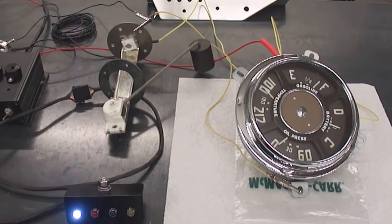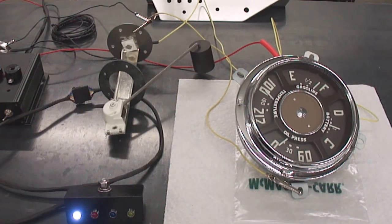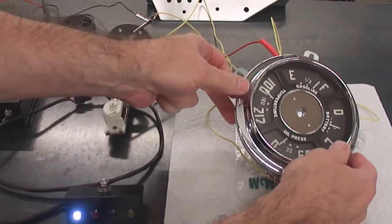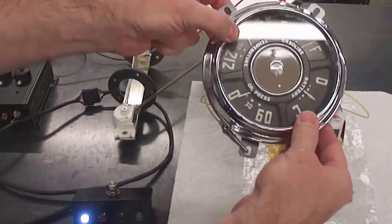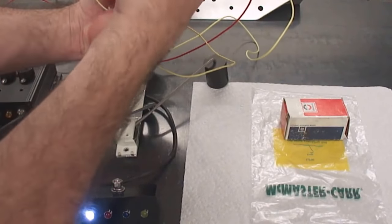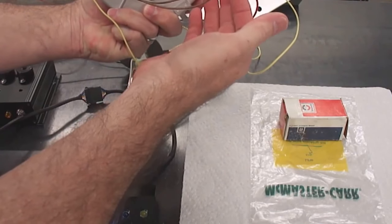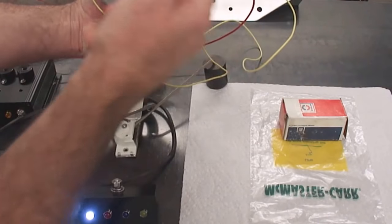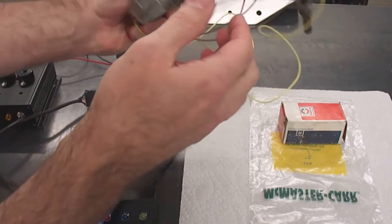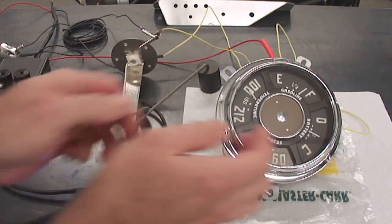Welcome back. Okay, so everything's been tested now except for the fuel gauge. So what we have is a stock fuel gauge from a 1950 Chevy truck, 6-volt with a sending unit and power. I use a 6.8-volt Zener diode to reduce the voltage. Okay, so that is our starting point.